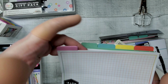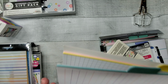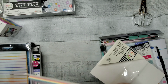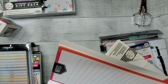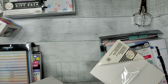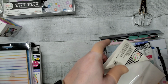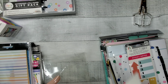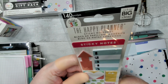So, like this is dot grid, and then these are lines with shapes, and these are colorful lines with a border. And we got more dot grid and some kind of paint stripey along the edge. And then we've got a pink and orange one that just says notes, black and white lines, and that's the end of that. And they're punched to go in your planner. This could actually be useful, especially for a budget planner. You need to sit there and do a lot of math, and you don't necessarily want to lose your math. Those might be good.